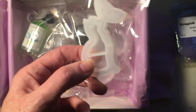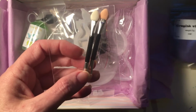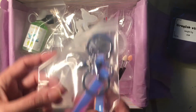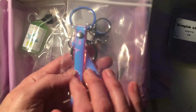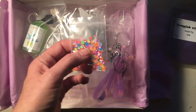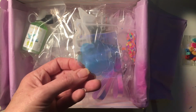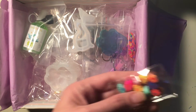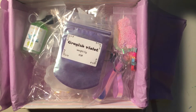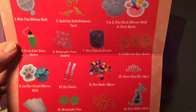This must be the shaker, okay. I'll probably save these for something else. Ooh, nice. Little paw beads. These are actually cute. Grayish violet. And I think the cards have gotten smaller too.